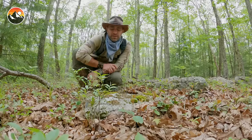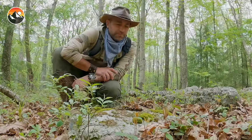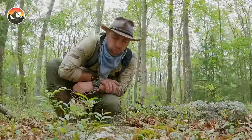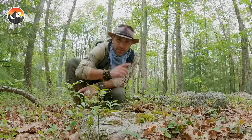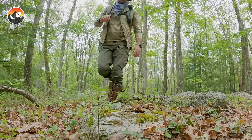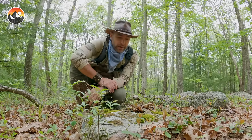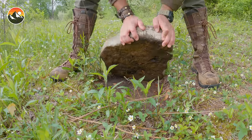When lifting rocks, I swallowed a bug. I was gonna try to tell you about rock etiquette. Back to one. When lifting rocks, it's important to have good rock etiquette, which means you lift a rock gently and you place it right back exactly where you found it.